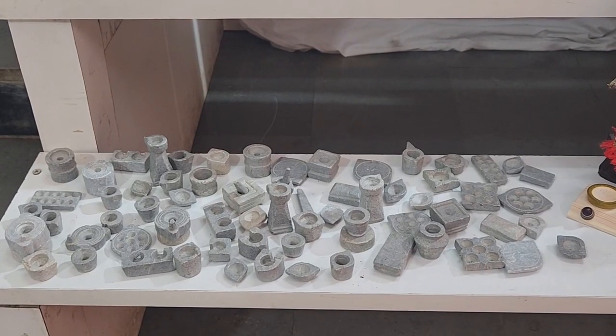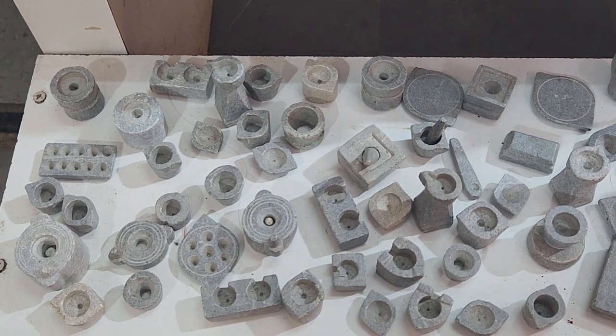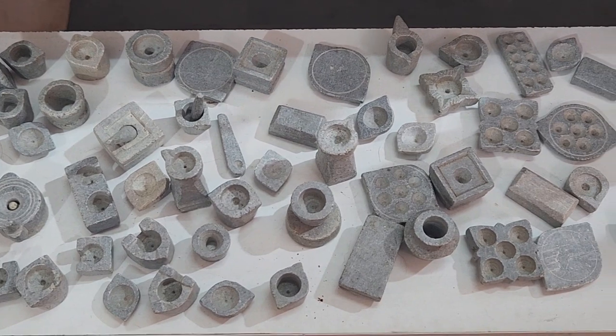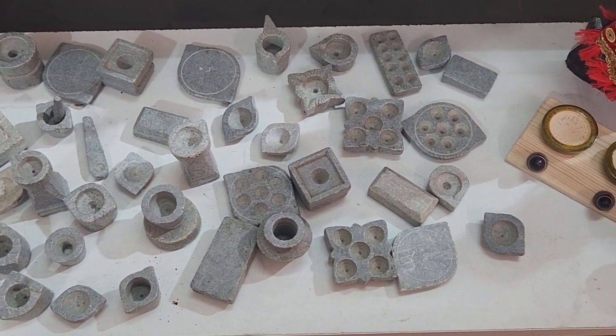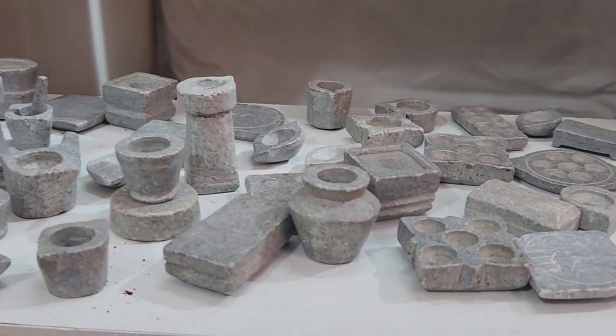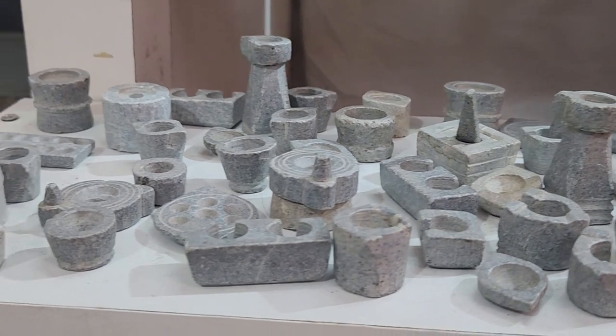This is a set of stone toys of various largely utility items of an old Indian home, like the grinder, the mixer, the lamps, the vessels, the grinding stone, etc., which are typically used in old Indian kitchens.